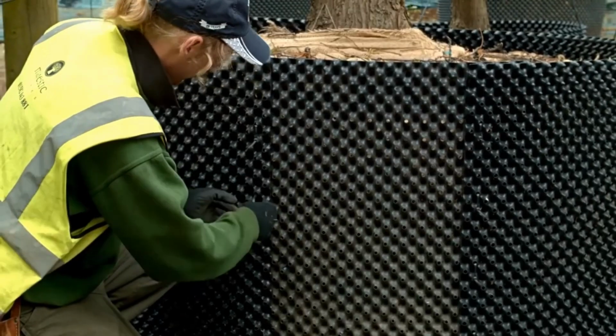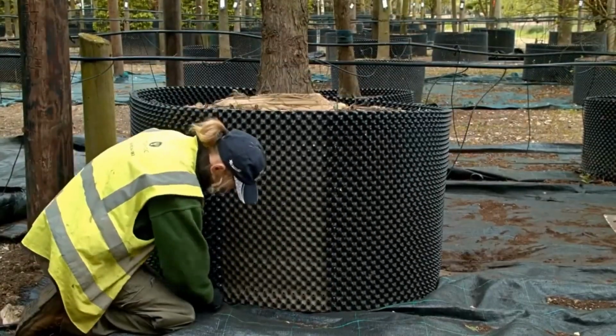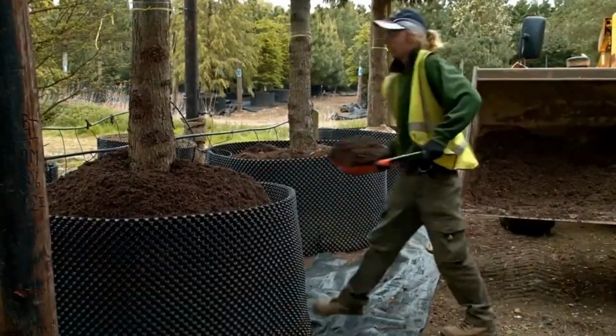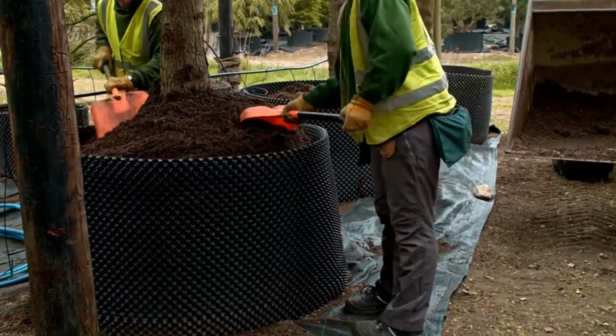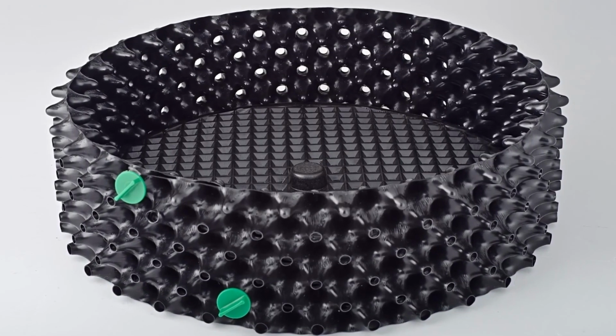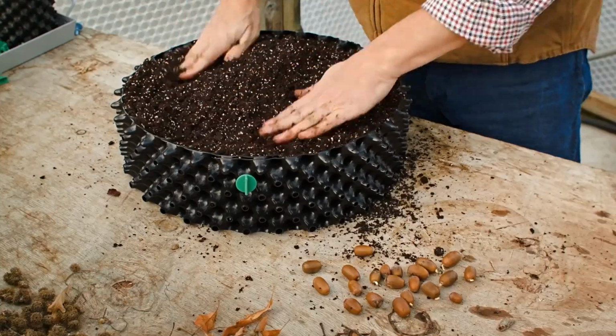Air pots are also lightweight and scalable, making them a versatile and user-friendly option for growers of all sizes. Air pots are made from recycled plastic and are shipped worldwide. They are available in a variety of sizes to accommodate different plants.